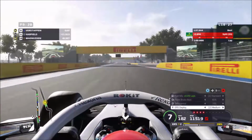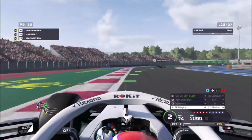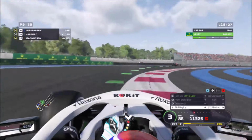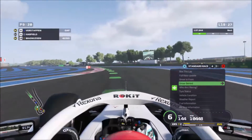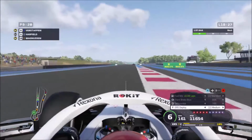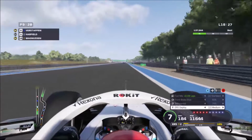Our teammates also followed him in, but unfortunately Verstappen's just managed to get out in front of us. So yeah, a bit unfortunate there. It's lap 18. What's going to happen here? Probably a little bit of a run by K-Mag, who's probably going to have a chance going down the Mistral straight. Once again, one of the main opportunities for overtaking on this French Grand Prix.